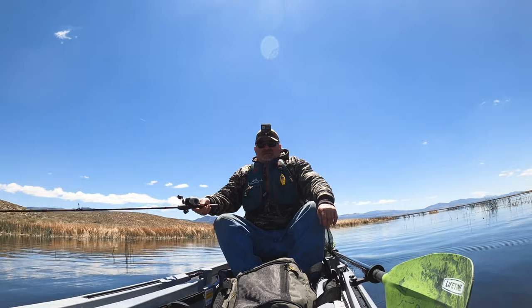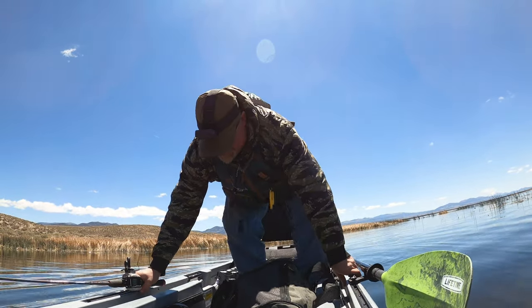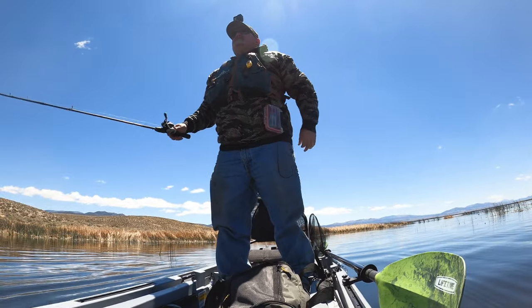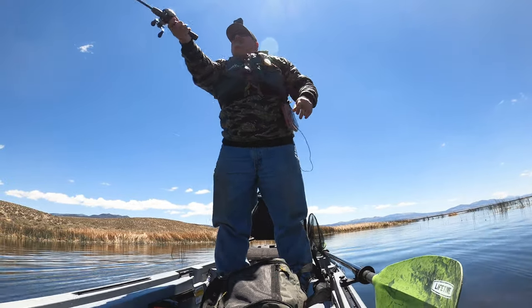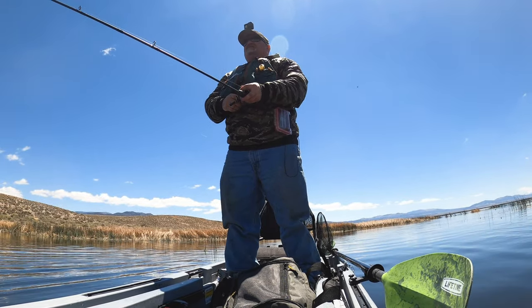though. Right here I'm standing up. Actually, this kayak's really stable. It's not that hard to stand up in. The only reason I was having trouble there is I've actually been sitting at this point for a couple hours. My legs were asleep, so I actually had to stand up just to get some feeling back in my legs.